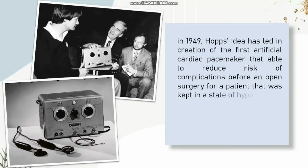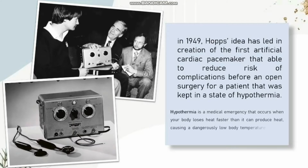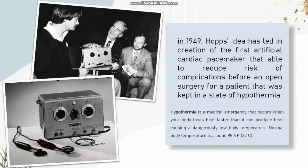that was able to reduce the risk of complications before and after surgery for a patient who was kept in a state of hypothermia. However, this device was the size of a small cathode ray tube television, in which the patient had no choice but to carry it around like luggage.